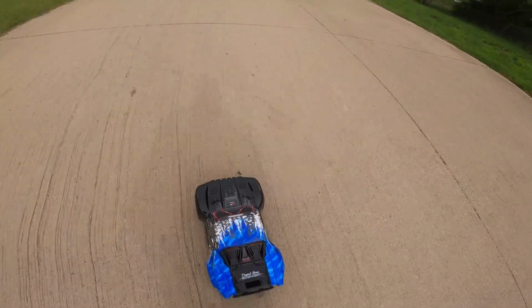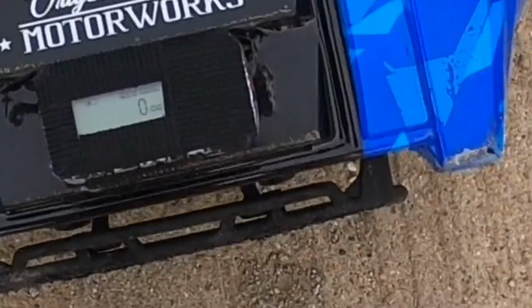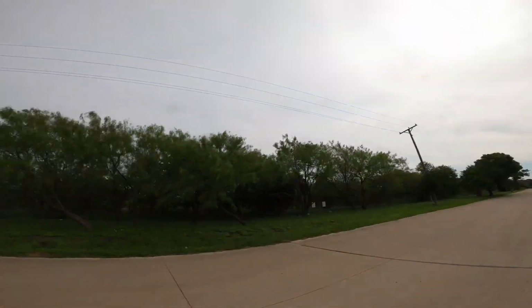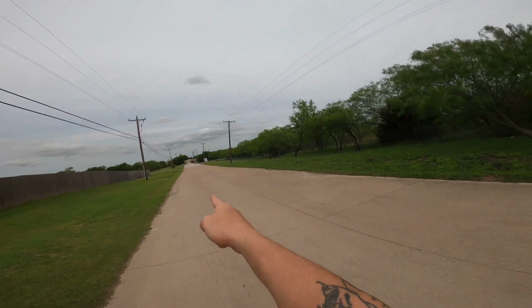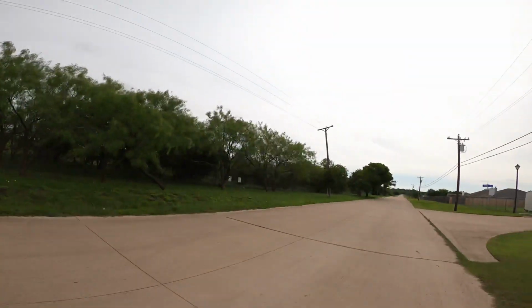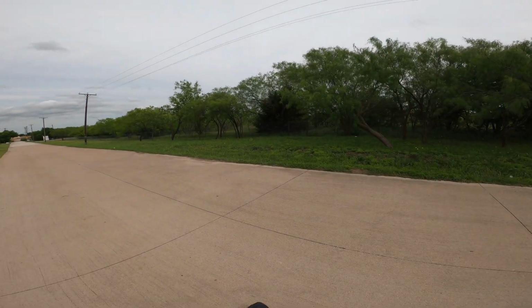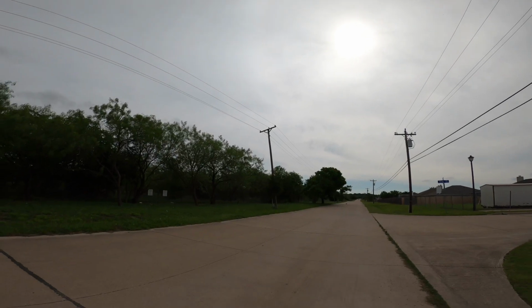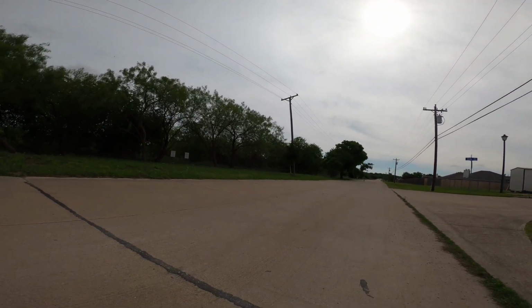All right, guys, we're zeroed out on the GPS. We do have a wind at our back, so I'm gonna try to hit speed going this way with the wind to limit the possibilities of flipping this thing. We'll bring it back this way, guys. We're gonna start right here. Number to beat is 45, let's get it.